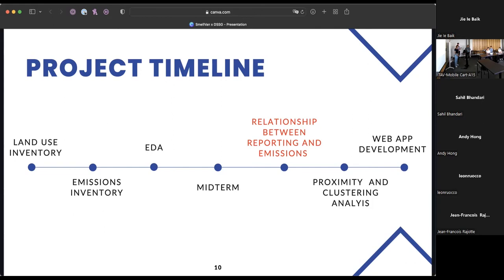After the midterm presentation, we wanted to explore the relationship and do the analysis of temporal relationships between the reporting and estimated emissions. But that didn't really work out well for us, so we had to pivot our project, and instead we decided to do spatial analysis of known industrial emissions and odor reporting. And using that analysis, we were able to build a product for citizen scientists in the form of a web application.